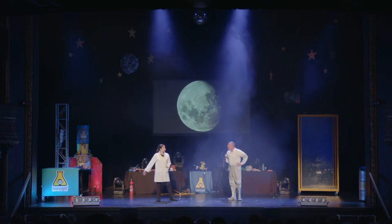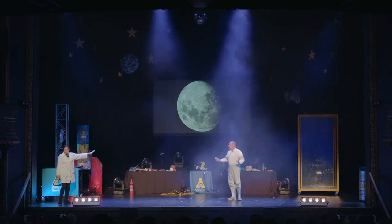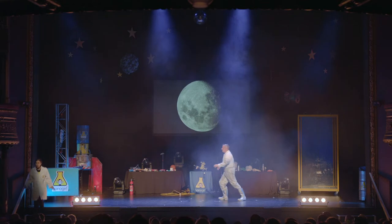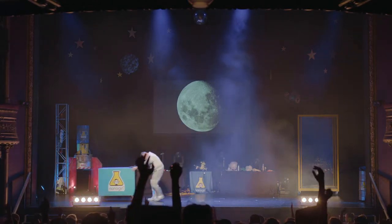No one? Phases of the moon? No. Moon is dark? No. Dark side of the moon? Music? No. Okay. I tell you what, grab the lab bench. Put the fake sun on, and I will find somebody who can help me explain the phases of the moon to you. Okay. Phases of the moon.